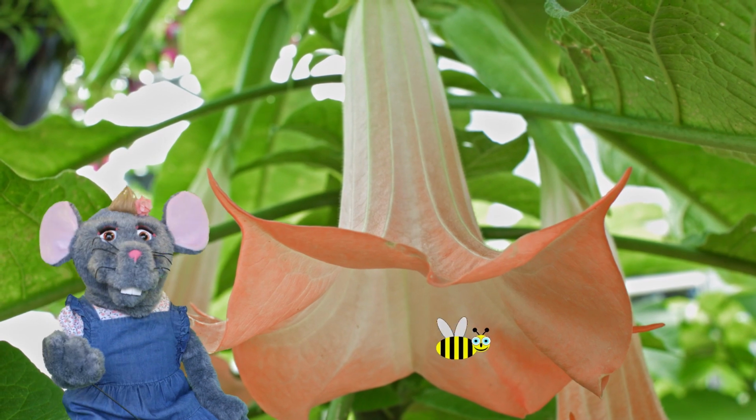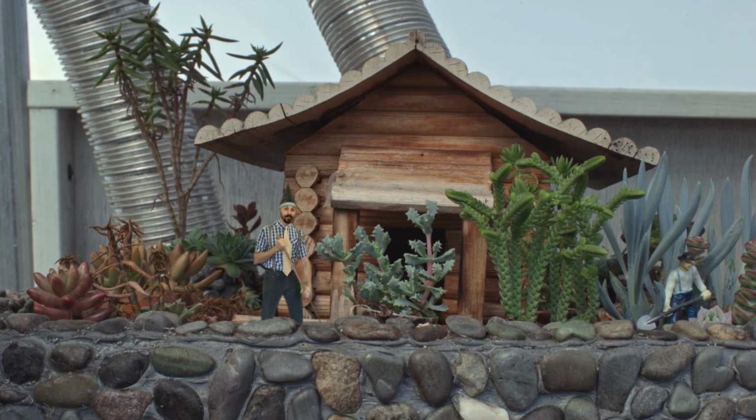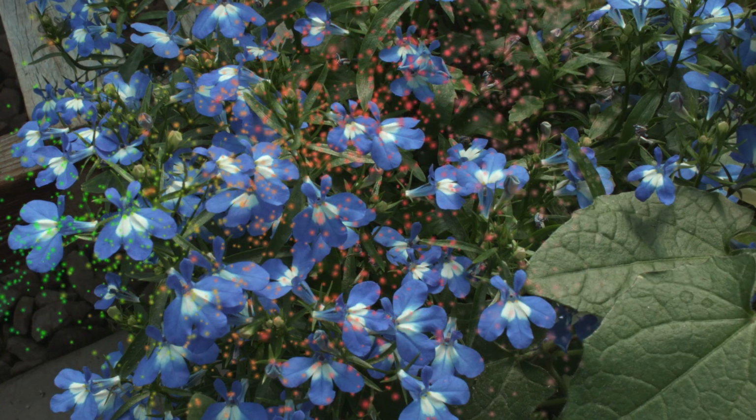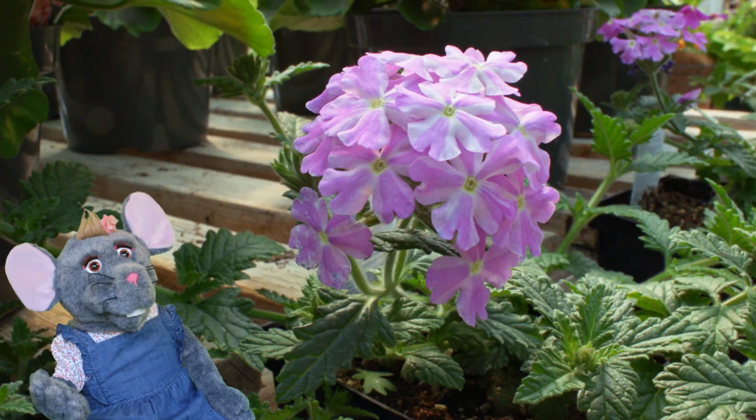Hey, the bumblebees seem to like them too. Hey, Pepper, you know what would be really neat is a flower that changes colors. Check this out. That is awesome, Nicholas. There are so many different colors of flowers.